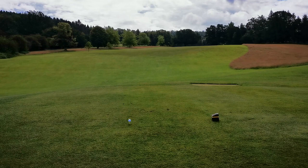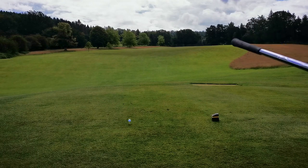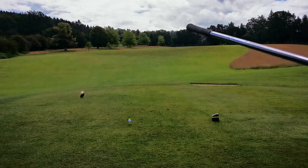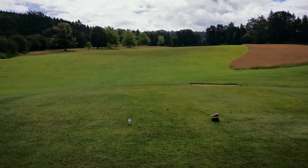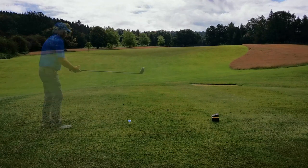Number 12, par 5. This is a tough one. It's not a long hole, but I can see it's up the hill. You've got to get your drive away here in the middle, and then the whole dogleg left over the top of this oak tree. So you better hit a good one. Yeah, this is a tough one, and the green is a nightmare.